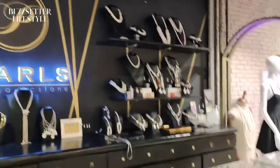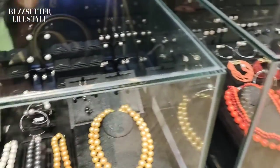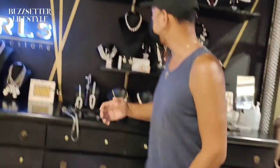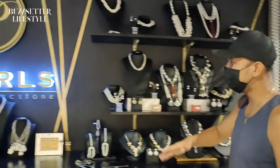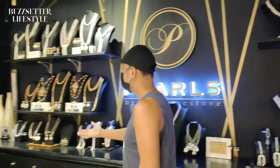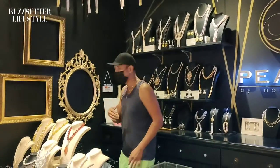And they have some more pearls over here. This is the classy ones. Looks really gorgeous. Brown, white right here. And over here they have red and some more white pearls. But this is the best part, guys. They also have earrings right here. Earrings and more pearls, because this place is called Pearls. So everything here is all pearls. They also have a mirror, but I'm not sure if this is for sale. But this would be cool. So yeah, if you want pearls for your necklace or for your ears, this is where you want to go.